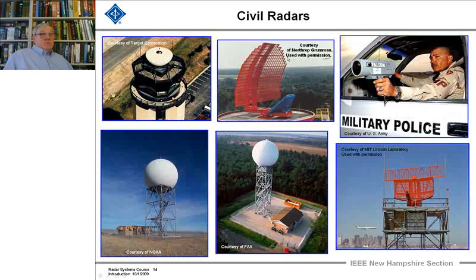These were built. This one was built by Northrop Grumman. This one also was built by Northrop Grumman, although the picture is courtesy of Lincoln Lab. Here's a real serious-looking military policeman with a speed radar measuring speed. And also on top of air traffic control towers, you might have noticed a pancake-shaped radome. This is an ASD-4, Airport Surface Detection Radar Model 4.